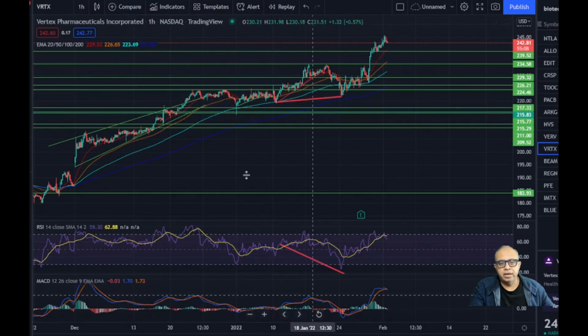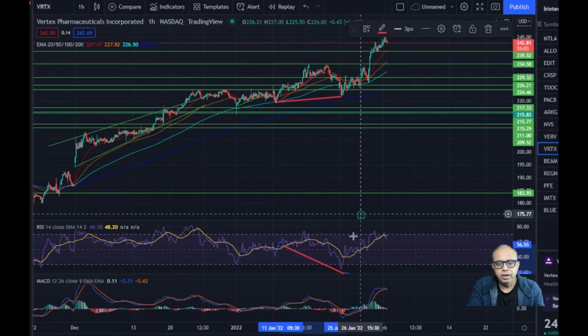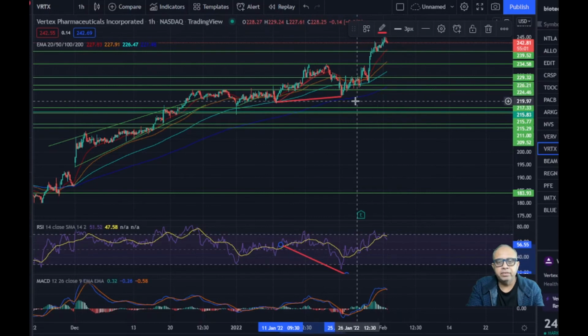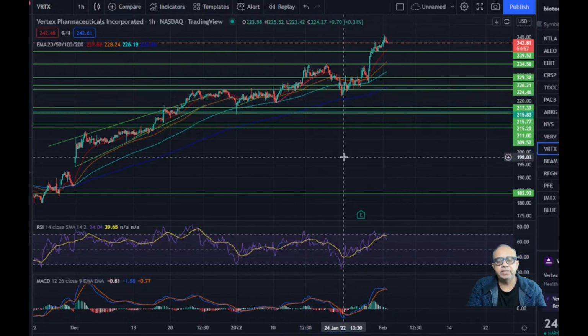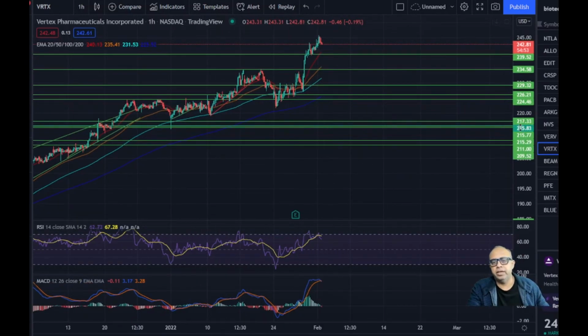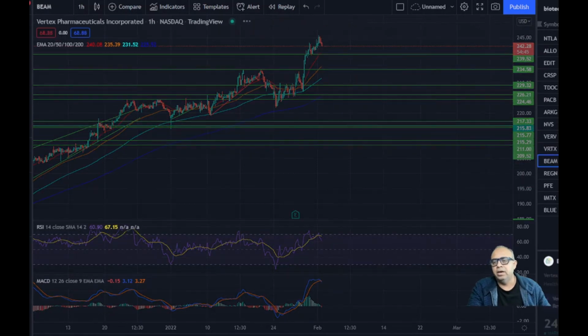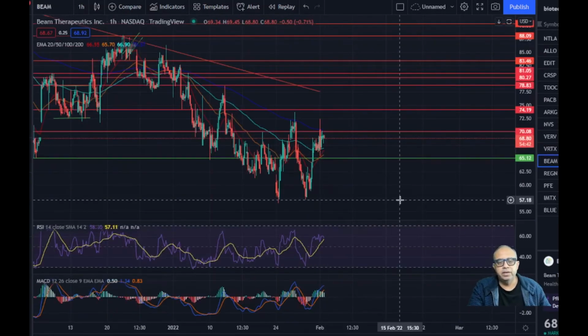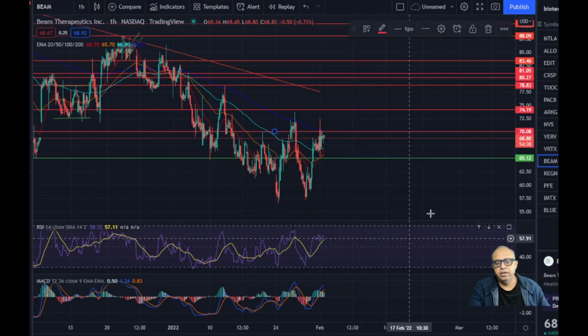We had a bearish divergence, which is now gone, because both RSI as well as the price are moving in the same direction. So I'm going to remove it. So the bearishness did not happen. So this is all good signs for Vertex. And in the long term, I mean, not for today, but for this week, it will always have a positive outlook. Beam is down 0.53%, and we are challenging our next resistance at 70.08.